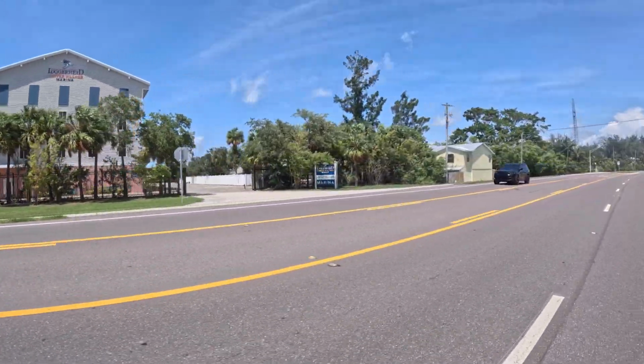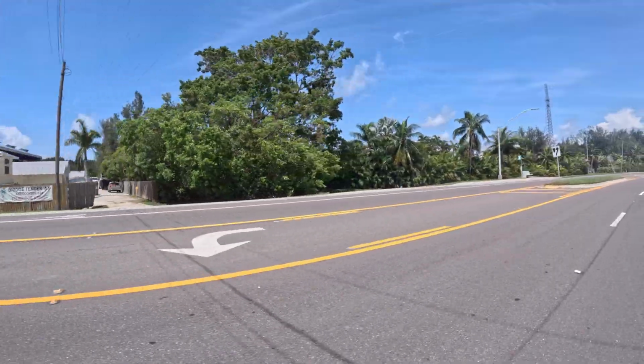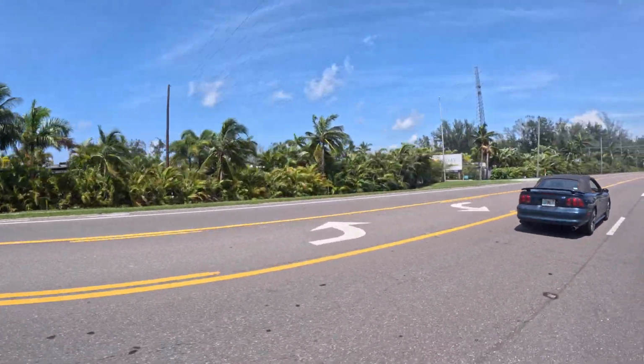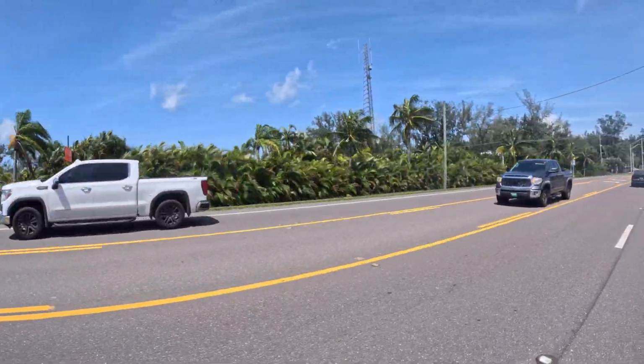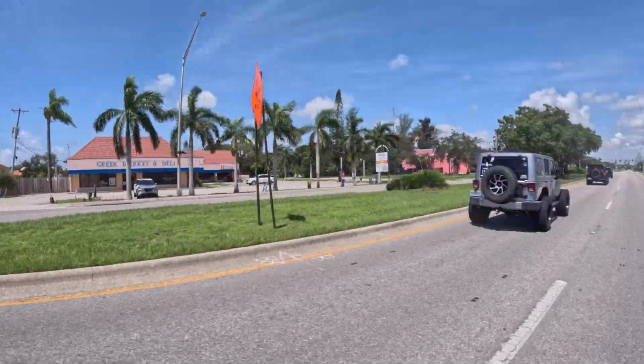But nonetheless, West Bradenton is attractive real estate. Again, proximity to Anna Maria Island makes it highly desirable. It really is a perfect place to live from a lot of perspectives. However, not everything is perfect in West Bradenton. On today's video, I need you guys to learn a little bit about the area.